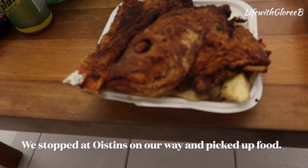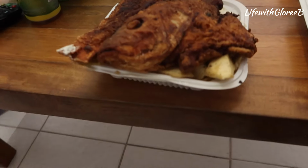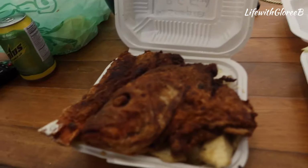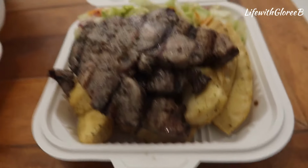Everything is fresh. It was fried on the spot. Everything was prepared on site. We are having it with our breadfruit. This is Jay's meal, and this is mine. I'm having kingfish with some fried breadfruit and some salad. We going in, we going in.